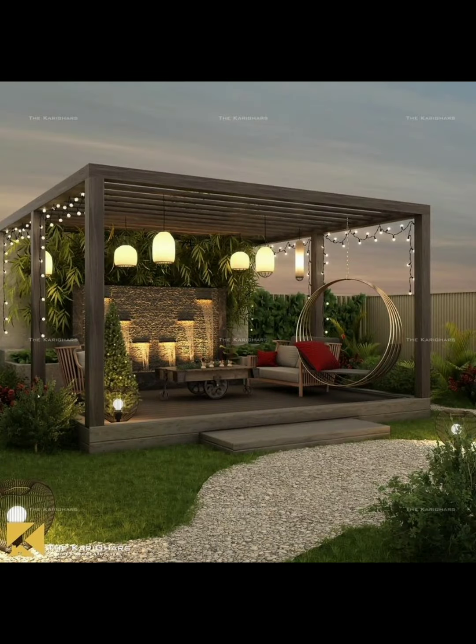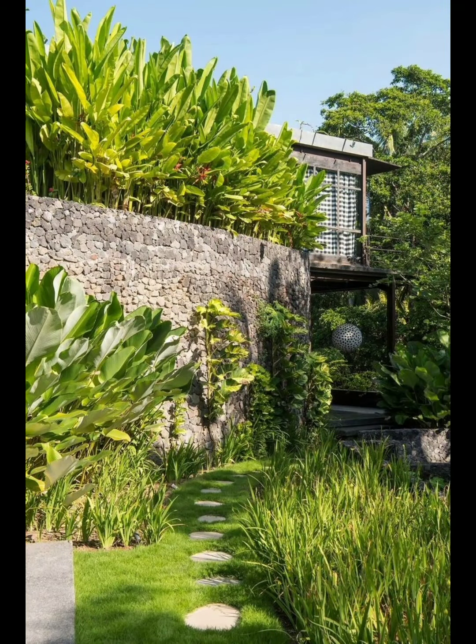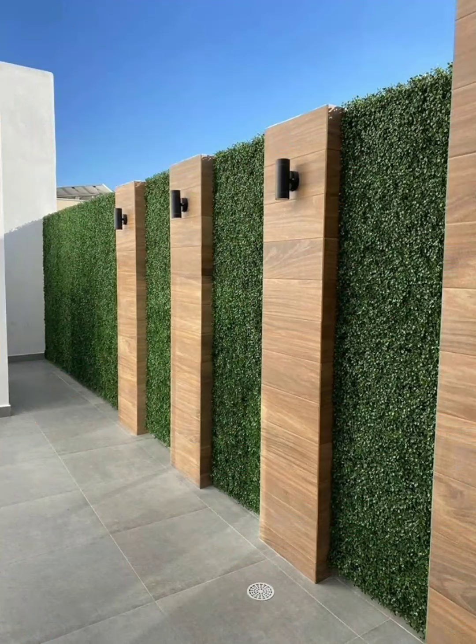Seasonal interest. Plan for year-round interest by selecting plants that bloom or change colors in different seasons.